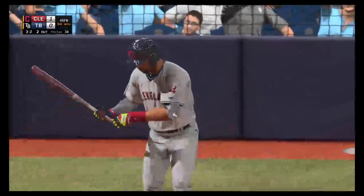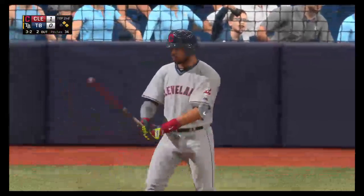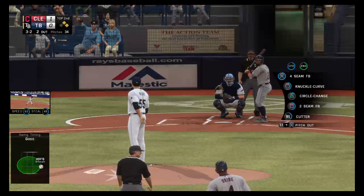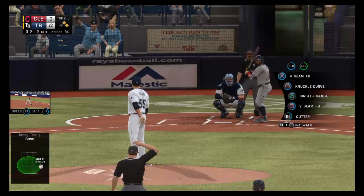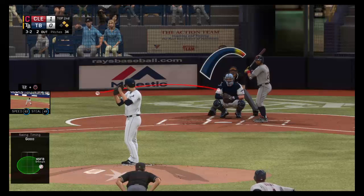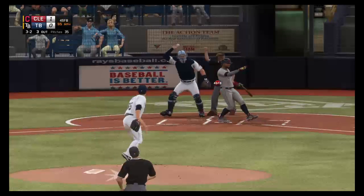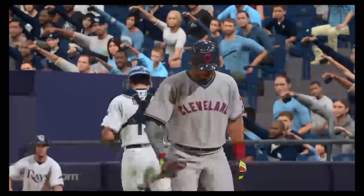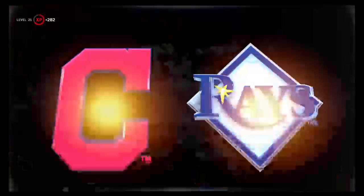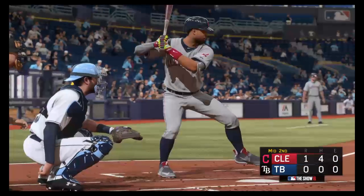Swing and a miss. Good pitch, and it's full now, 3-2. Doing a good job right there of tying him up inside. Got in on his hands that time before he could get that barrel through the zone. Swing and a miss. Blew the fastball right by him, and the inning is over. Indians strand a couple. We played an inning and a half. It's 1-0.